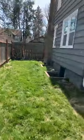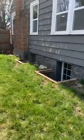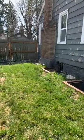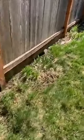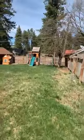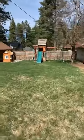And then these two window wells go down into the basement. The closer one goes down into the family room. The other one goes into the basement bedroom, which we'll go take a look at in a few moments. And it is going to be about 70 degrees here in Spokane today. And spring is here. You can actually see stuff starting to come up out of the ground. So you definitely have a lot of plantings already done and still room for improvement if you'd like.